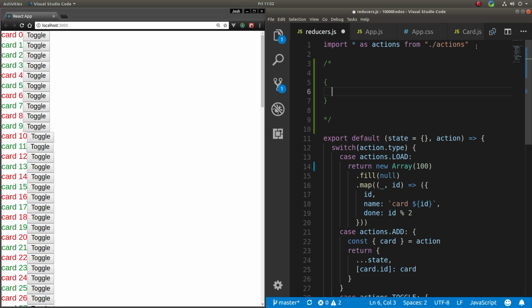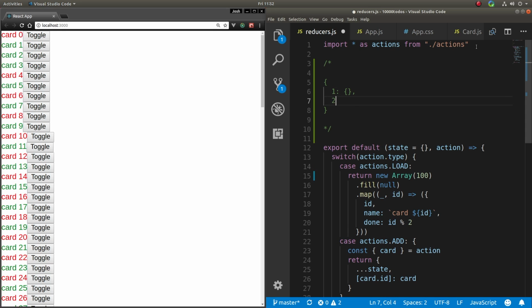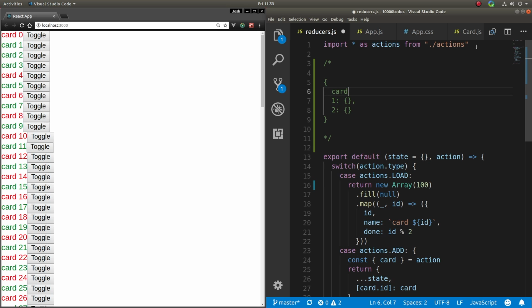So picture our state. It's an object. Here's our object at the top level. Two curly braces is our entire state object, or single state atom. And it's keyed by the ID of the to-do, like 1, 2, 3. Actually, we have an array of to-dos, that's not quite accurate. The same concept still applies.